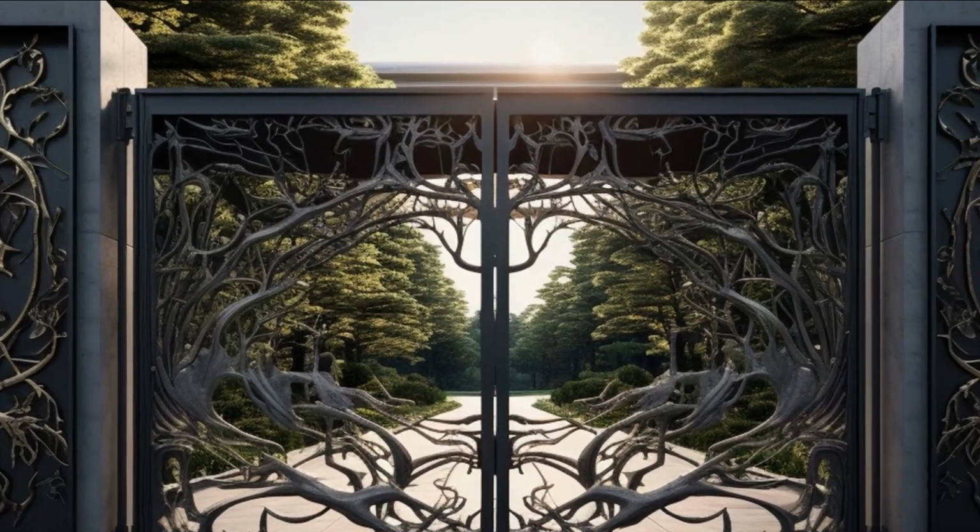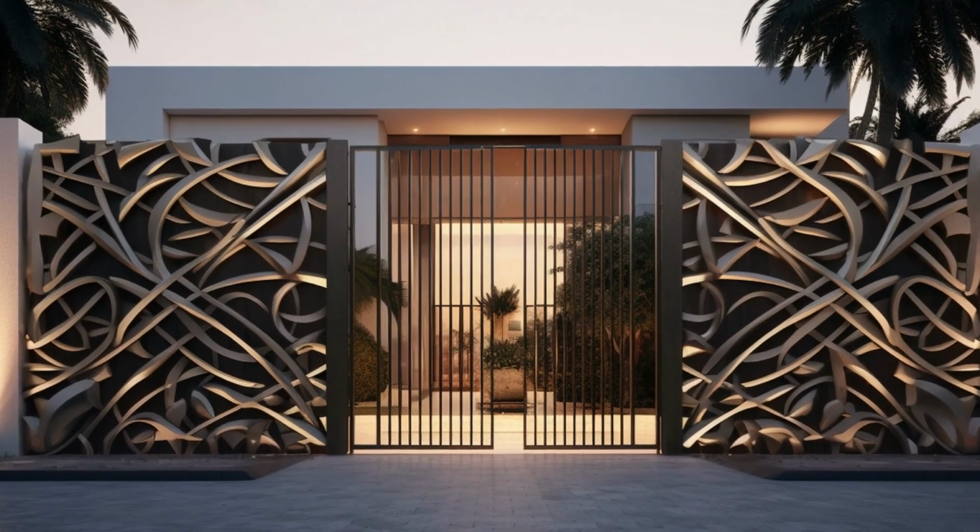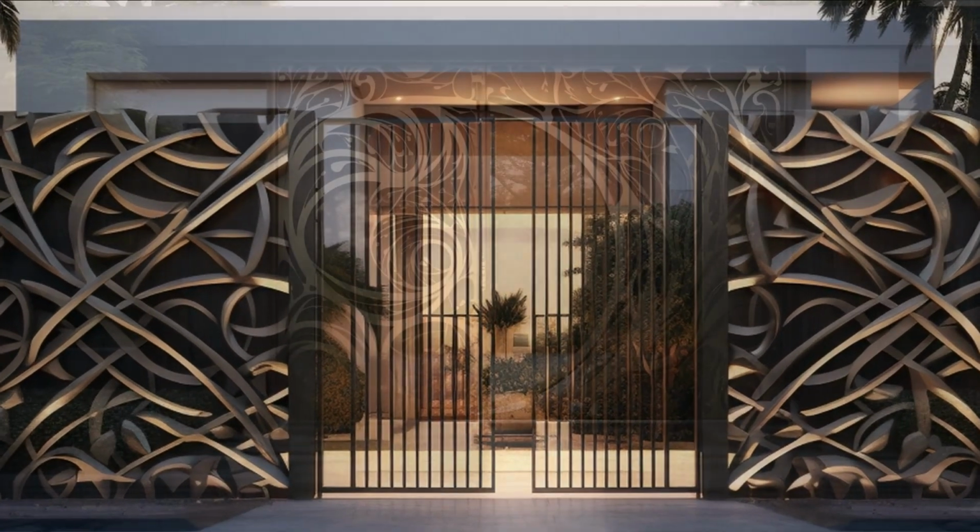In this video, we're diving into the exciting world of modern gate design and highlighting the trends that are set to make waves in 2024.